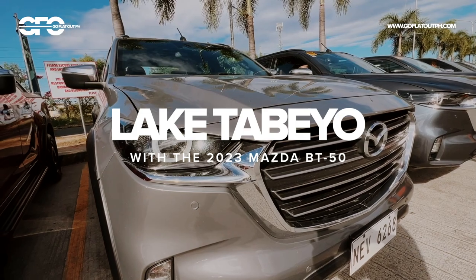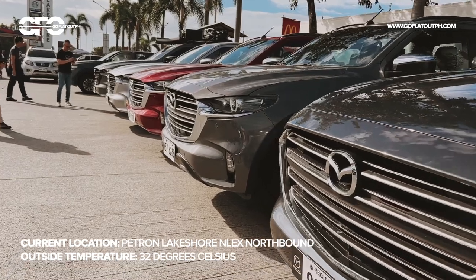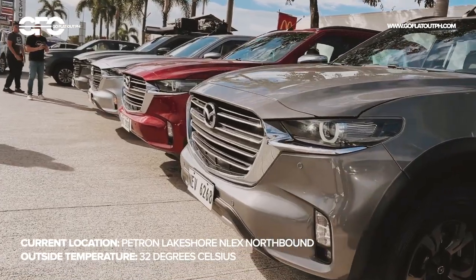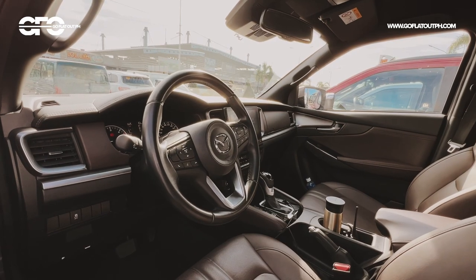You've probably seen our full review of the Mazda BT-50 on our GoFlatOutPH page, of course. And now we're going to be taking this pickup on a leisure drive to Lake Tabeyo in Mount Pulag in the province of Benguet. So it's been an epic drive and it's really going to be a fun one at that, because it's one of the highest points in Luzon.